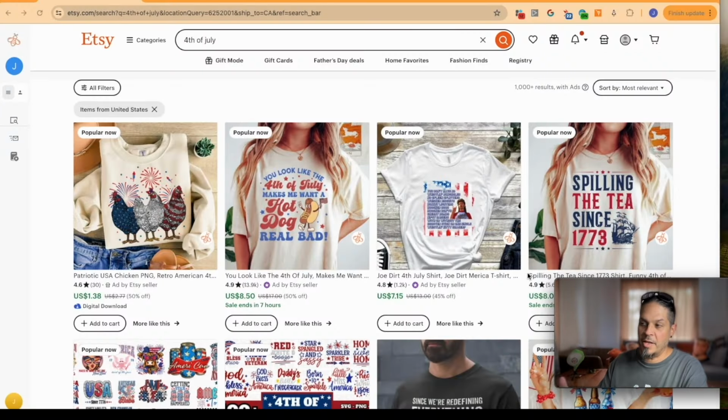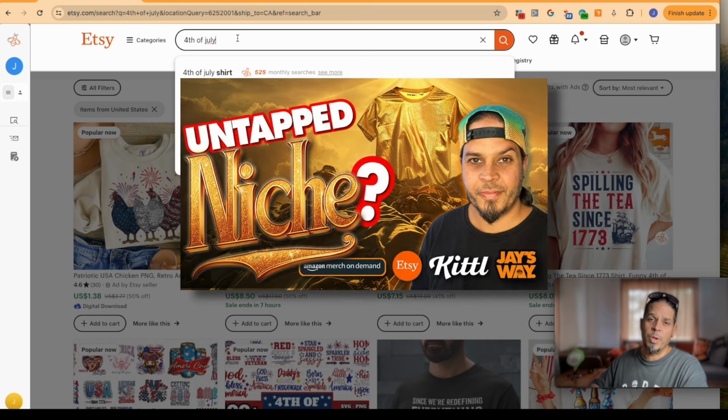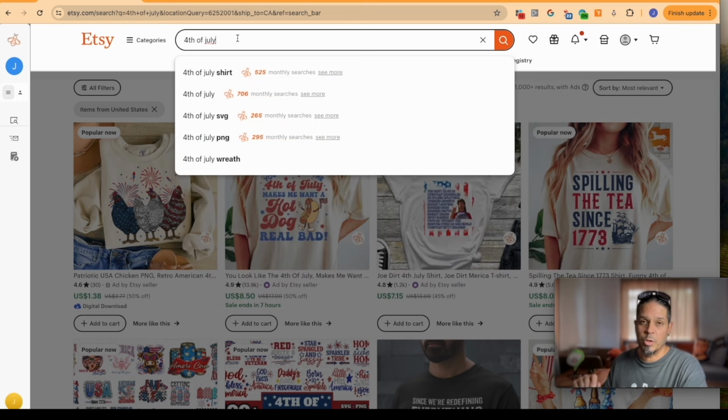It just has to have that classic American flag kind of distressed look, or like these, talk about hot dogs, all the iconic stuff, right? So look at this first page on Etsy right now. All I did again was search 4th of July. I do not want to search 4th of July shirt, because if you watched my last video, you know that we might miss stuff if we include the word shirt. I just want to see what's out there and what we can maybe put into a design for a shirt, or get some inspiration that way, and then we'll go into Kittl and make something awesome as usual.